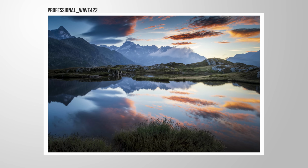This edit from Professional Wave 422 comes with a lot of contrast and in general looks super clean and sharp. That's especially visible in the foreground with the grassy patch and the small hill in the center. Still, there is a little bit of glow right on top in front of the brightest part of the sky.